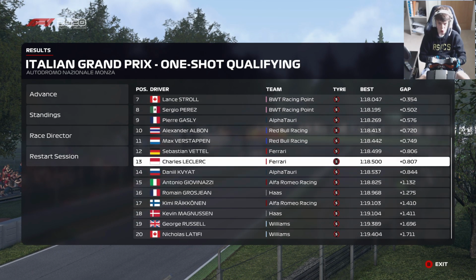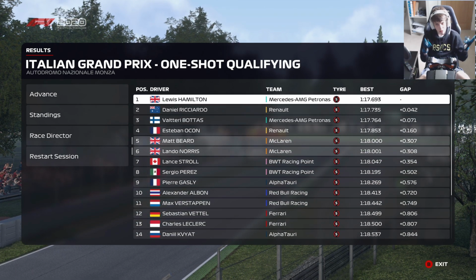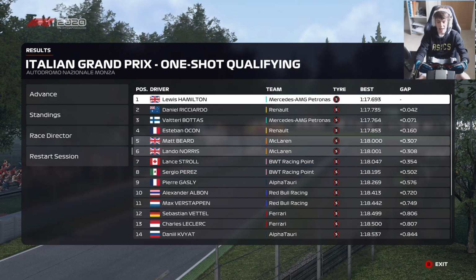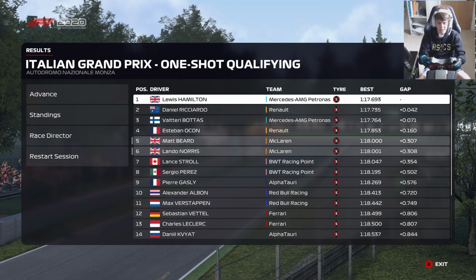So some interesting storylines coming out of qualifying, but the McLaren race pace is always pretty good this season. We tend to move forward in the Grand Prix. Can we do the same today? Let's dive into it.